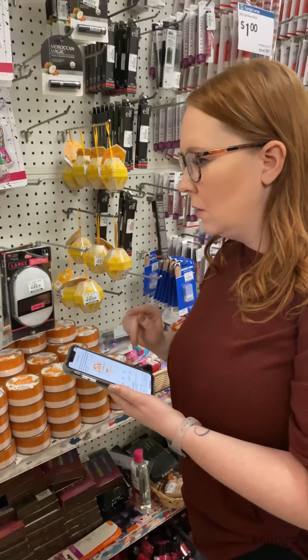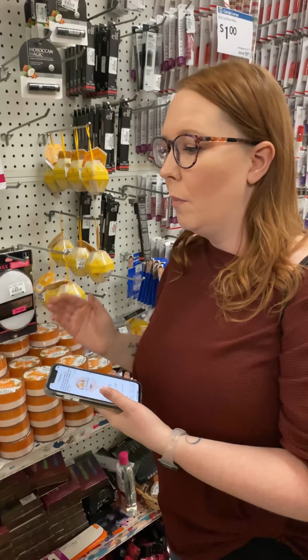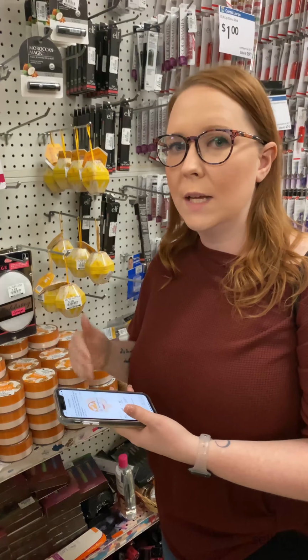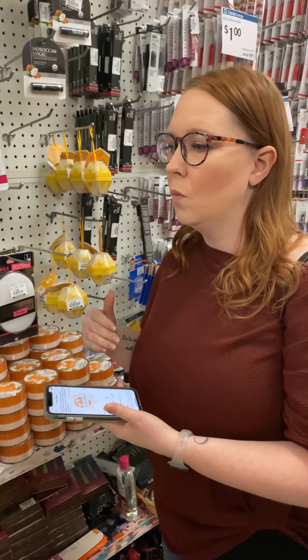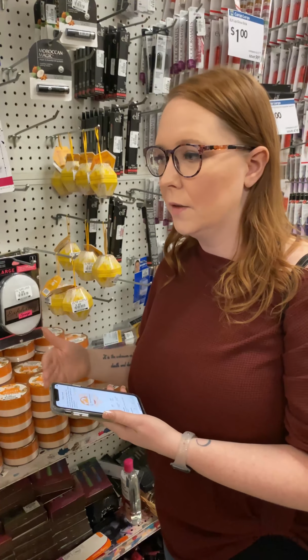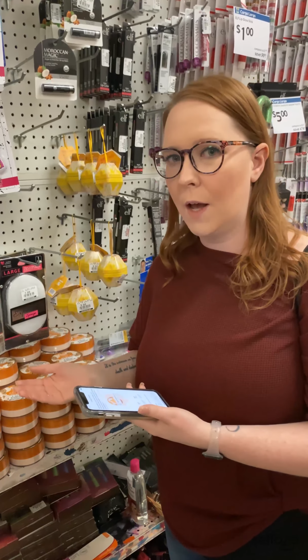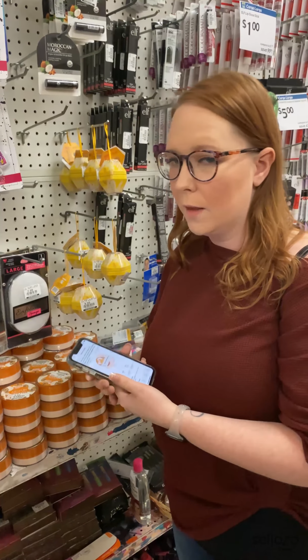So what you want to do is, if you're not eligible to sell, you can try and request approval. But if you're a newer seller and you're less established, then you won't be automatically approved. So some bigger sellers and people that you see on YouTube will come into stores and do this on the fly when they find a gated product. So let me show you what happens.